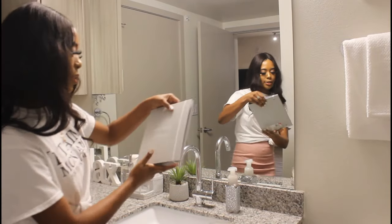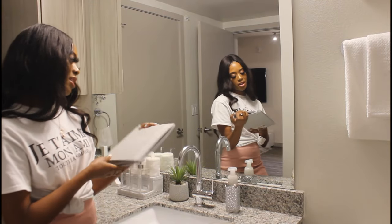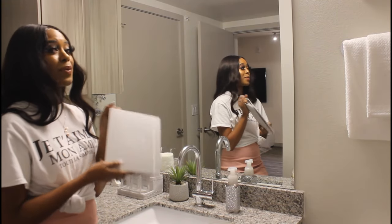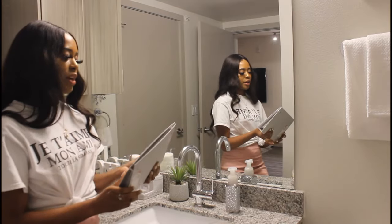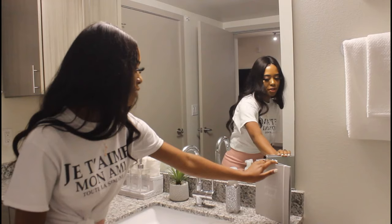I have this nice little positivity planner for 2019 that my mom gifted me. And I absolutely love this, y'all, because I really use it. Like, make sure, you know, I'm on track with everything that I have planned for myself. So that is a great planner.